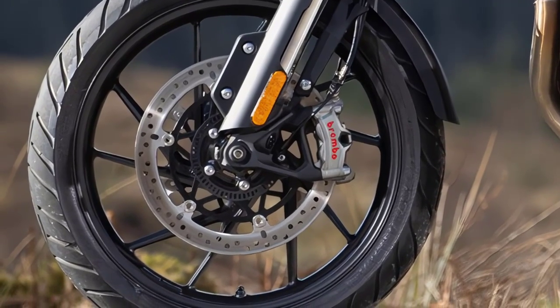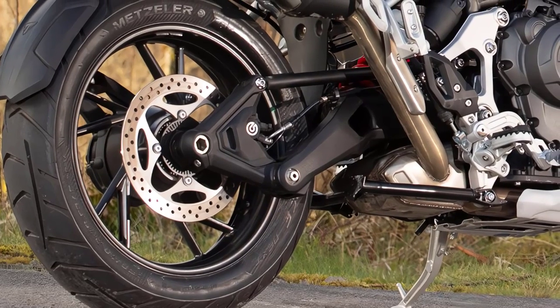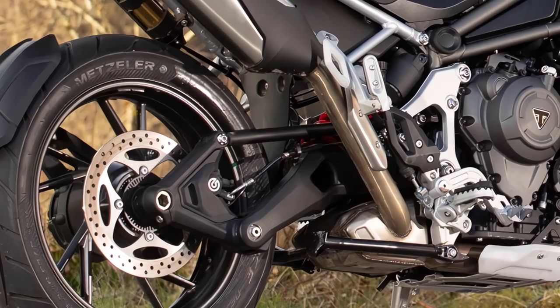In stopping power, the Triumph Tiger 1200 GT Pro doesn't disappoint. Equipped with Brembo brakes and advanced ABS, including a rear master cylinder with remote reservoir, you can trust that you'll come to a stop safely and efficiently, every time.